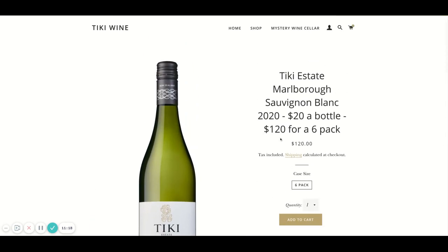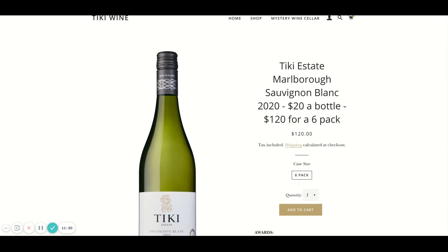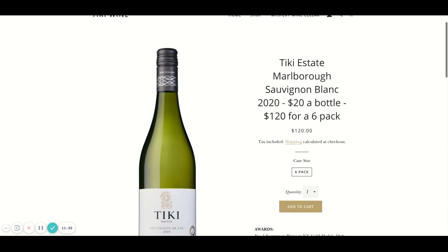With that one, we'll also see the 5 stars underneath the name, which at a glance can help customers make a decision that this is a product that they want to buy. Obviously, if you're highly rated, 4 or 5 stars on that.